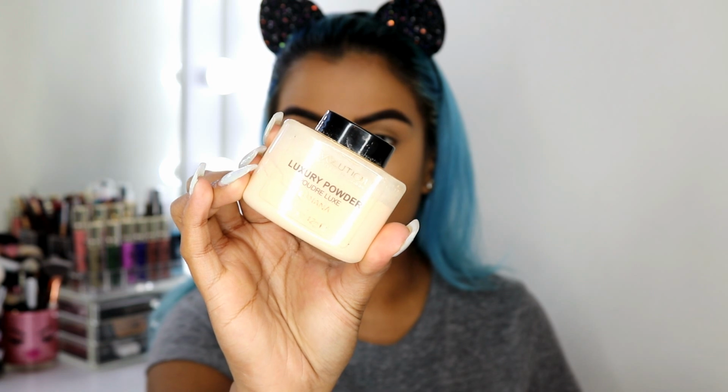I don't know if you can see, but the mixture of the Can't Stop Won't Stop with the Maybelline is so good. Alrighty, so next I'm going to go in with my Revolution Luxury Banana Powder.